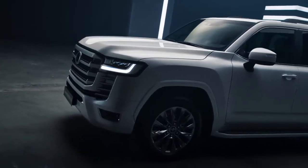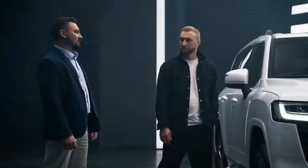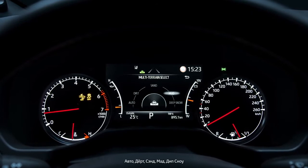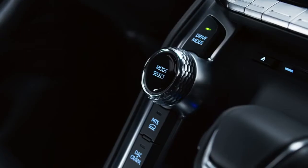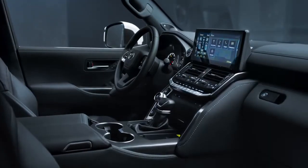The advances in engineering are matched by a new design that is faithful to the model's heritage and status, while expressing a new concept of functional beauty. The Land Cruiser's powerful, clean lines communicate the SUV's great strength, together with greater sophistication and maturity.